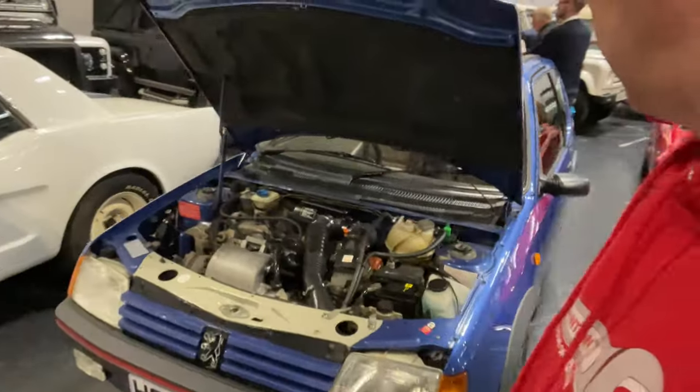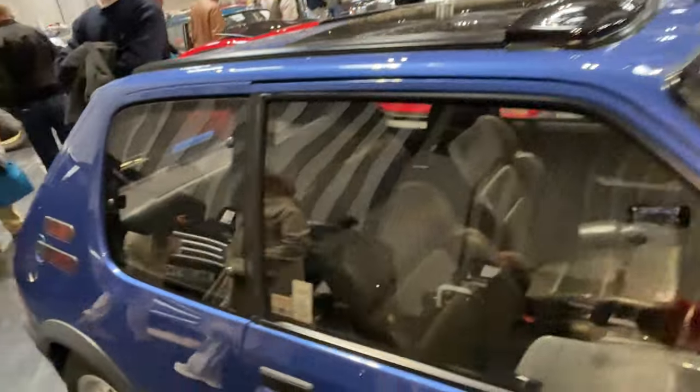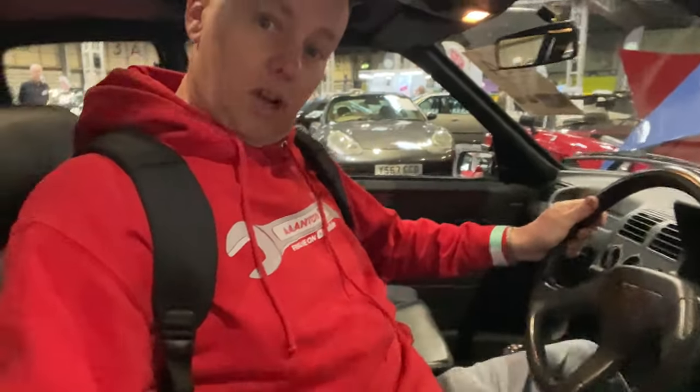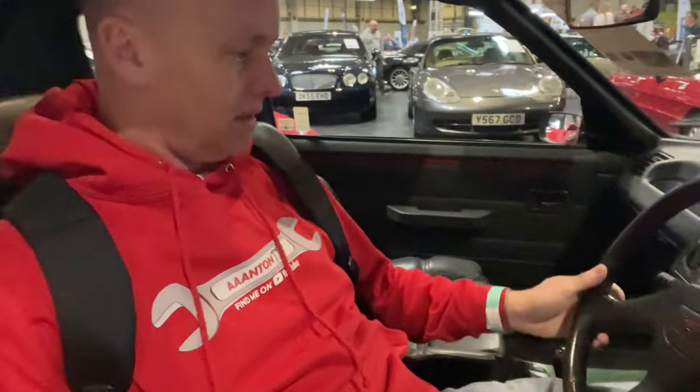Oh, wow, this looks nice. 205 GTI. Is it 1.9, 1.6? 1.6. Leather interior. Oh, I used to drive one of these. It got a Turbo Technics conversion on it. It was rapid. Oh, you'd whap it into third gear, put your foot down, and the wheels would light up. In the wet, it was so fast.